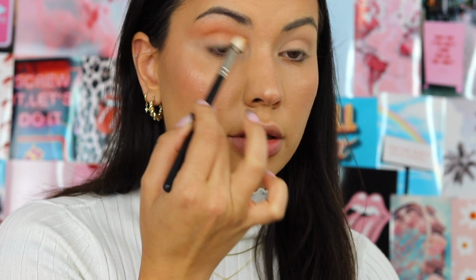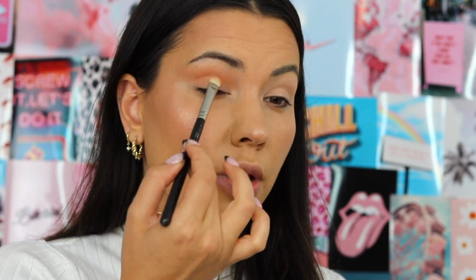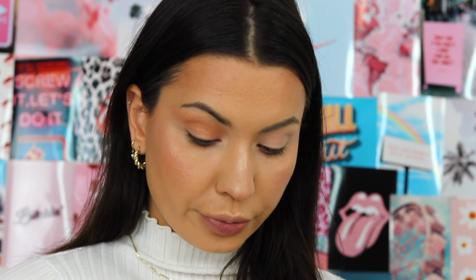I've only dipped in twice, and I always like to drag up by my eyebrow because it gives it that really lifted look. I'm gonna go in with the darker bronze color from the Happy Glow. I'm gonna place this in the center of my eye and towards the outer corner. You guys can see that it is shimmer, but it's not like a glitter sparkle in your face. It's very subtle and beautiful.